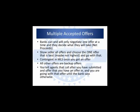So yeah, if they're coming through the fax for some reason, people are just submitting offers. I'll say, hey, we've got a backup offer, and I let them know what position they're in. I tell all the other agents, and I put it in agent remarks: look, I'm negotiating on a sale here. We're going with that one until such time as we hear different from the bank. And I think that's the right thing to do.